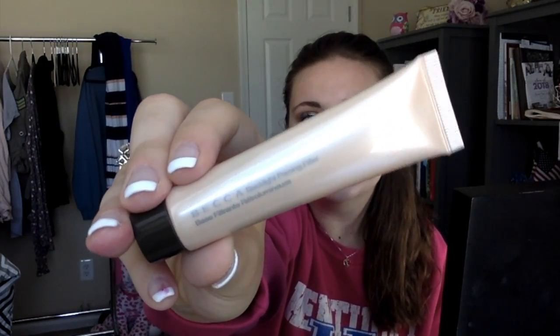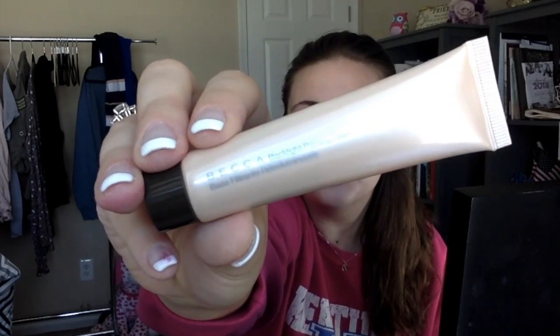First things first, I'm going to start with primer. I have really been enjoying this Becca Backlight Priming Filter. I think that this gives such a nice, beautiful luminosity to the look of the skin. It makes it look nice and dewy. It's not a silicone-y feel to it. It's more of just a nice, hydrating, dewy finish for a primer.